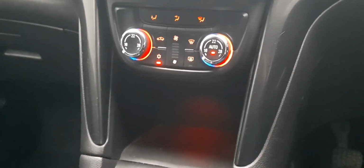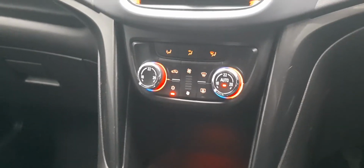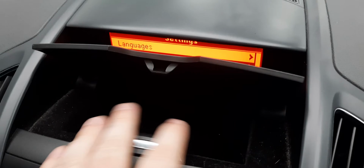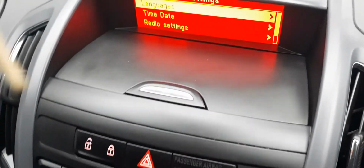So if you're hot, if you're cold, if you just want some silence, if you want to listen to some banging tunes, it's all there. Absolutely perfect. And it's also a cheeky little place right there. So if you want to hide someone's phone, or you just want to hide something you're going to need later, you've got this cheeky little compartment right there.